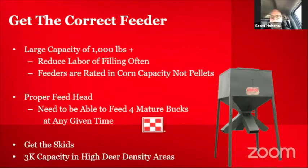So that's one thing. Another thing that I'm a big fan of is skids on these feeders, because you need to move these feeders around every year. Because over time, pellets fall on the ground, a lot of deer trampling underneath that feeder, and from a parasitic problem, you want to move those feeders around once a year. Move them over 10 or 20 yards from where they are today. And then also, if you have an area that has a lot of deer, don't be scared to go with the higher capacity, like a 3,000 pound, because at the end of the day, it's going to save you a lot of time on labor. Next slide.